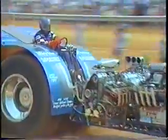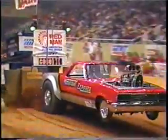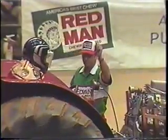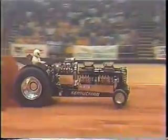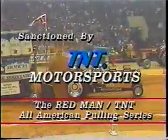The power is awesome. The Redman TNT All-American Pulling Series. From the tough little minis to the 11,000-pound Monster Modified. From the 4-wheel drive Modified to the 2-wheel drive Super Modified. We've got them all. More horsepower than you've ever witnessed in action. Join us again next week for the most powerful sport on earth.